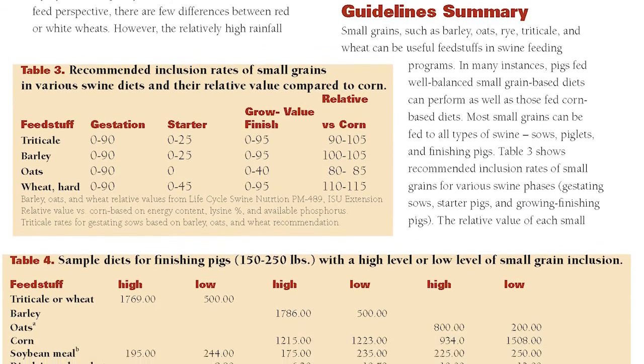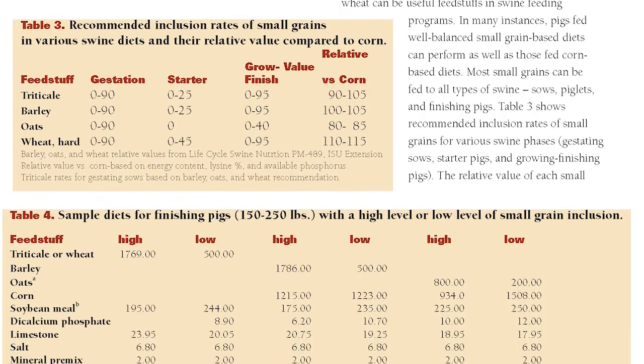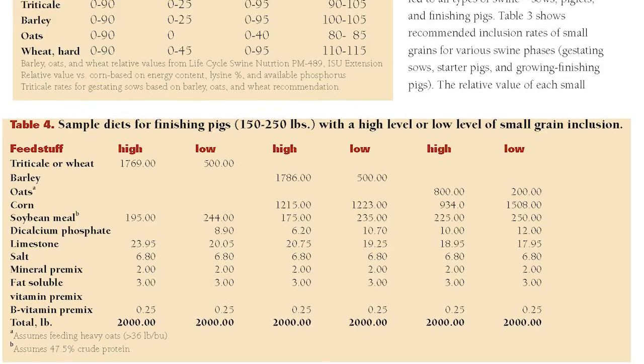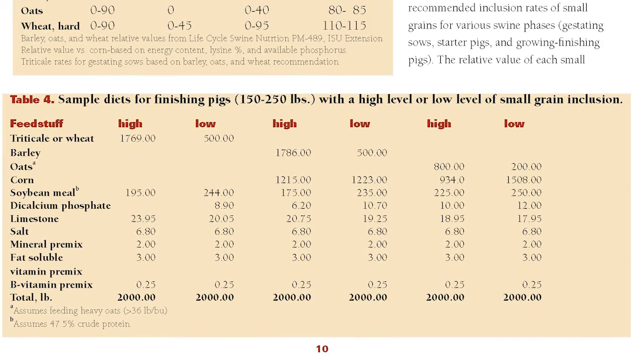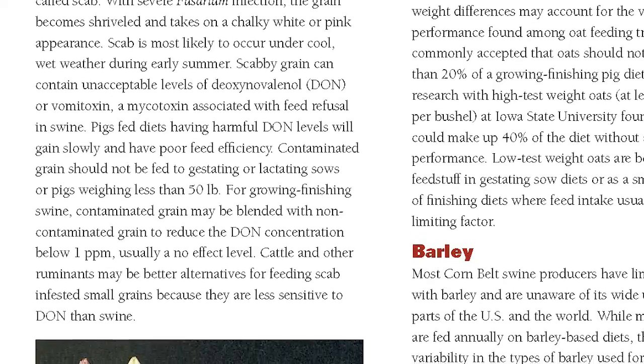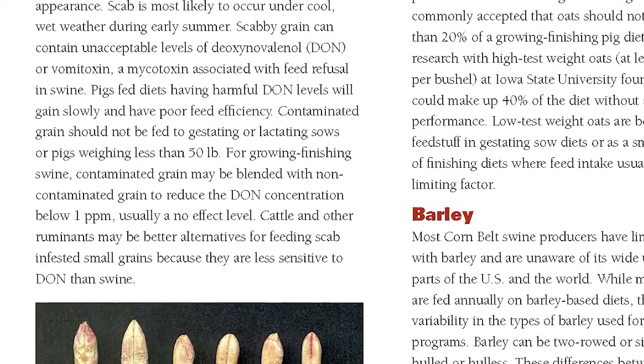Knowing the nutrient content of your grain crop each year is essential to properly balancing your feed ration. It's also important to have a sample tested for toxins. Though there are many potential toxins, vomitoxin and ergot alkaloids are 2 big ones.